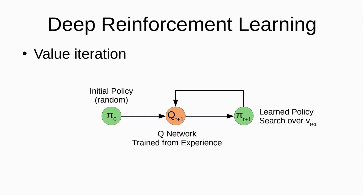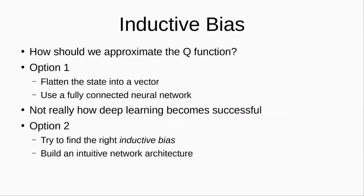Then we're going to repeat this process. We have a new approximator, so I'm going to use that as my new policy. And I'm going to keep going and iterating over and over and over again.